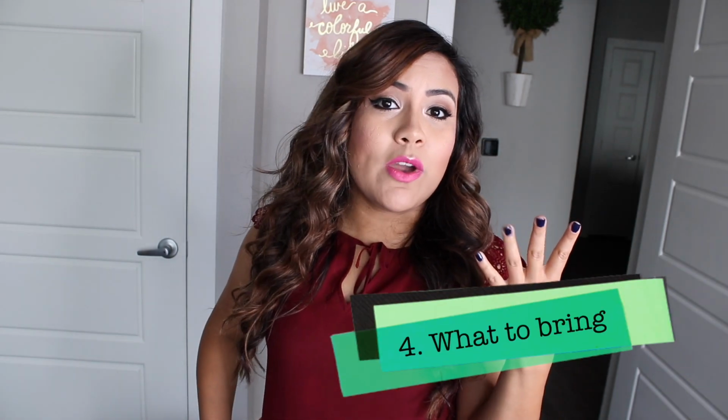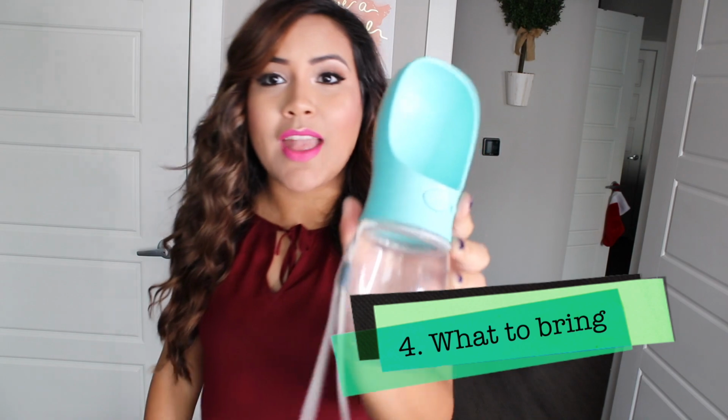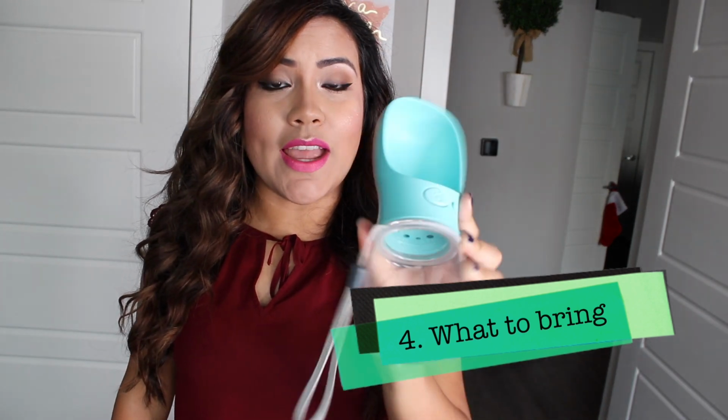My tip number 4 is actually materials that you should bring. So number 1 is a water bottle. This is the water bottle that I use for my dog, and it's very efficient. Obviously, do not fill it up until after you have passed security screening. Obviously, don't allow him to drink a whole bunch of water. It's not recommended. Just like we get thirsty up in the air, they obviously do too. So if he can have a few sips.